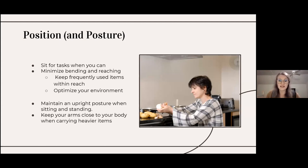Again, it's just optimizing your environment to help yourself save energy. And these may seem like silly things, but when you really analyze your own space, you'd be surprised how many little efficiencies you can incorporate to manage your fatigue as a whole. So position, again, body posture seems silly, but when you try to keep good posture, you can prevent some aches and pains when you're sitting and standing.